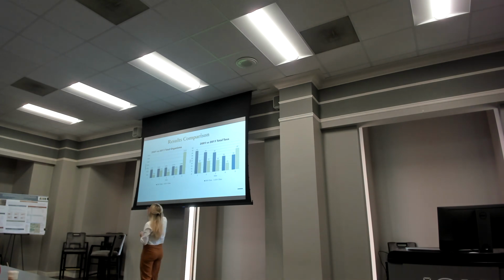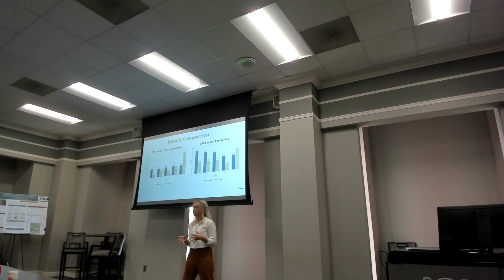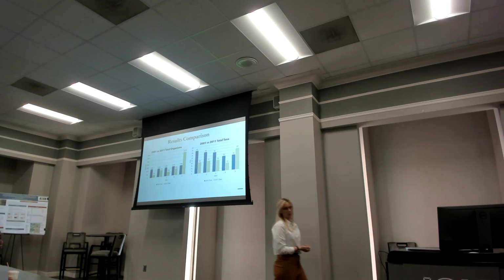And then our Site 1, our headwater site, does show fewer organisms and total taxa, but that is because it is a smaller stream system, and when you have smaller stream systems, you're obviously going to have less total taxa and total organisms.